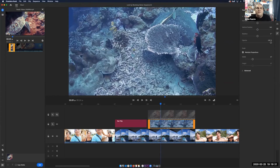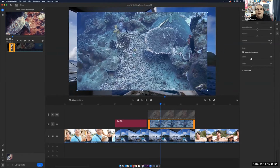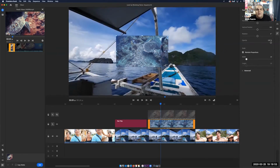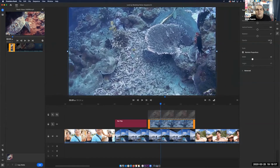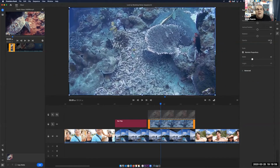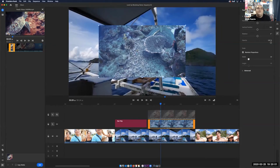You kind of saw you can click on it and then click and drag the corners. We did that a little earlier in the workshop, but from here we can have a little bit more control over what that looks and feels like. So I'm going to start with under scale. I have width. I'm going to go ahead and maintain proportions so that as I scale down, it gets smaller, right? So I can click and drag to adjust that scale, like so. This is going to make sure that I don't stretch the footage out.